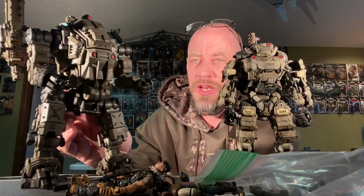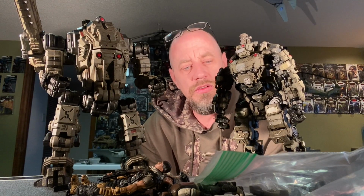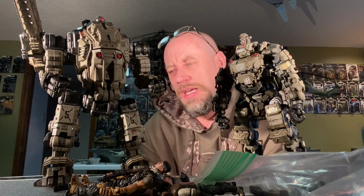So I'm really kind of torn, because I really like the fact that I can get a figure in this, but I really like the playability of this other one. I'm really glad I got this one in this color because they really go together. So I got this one off of eBay.